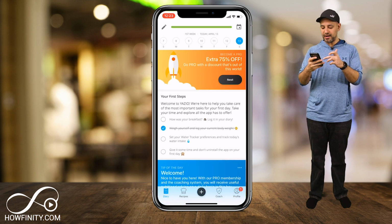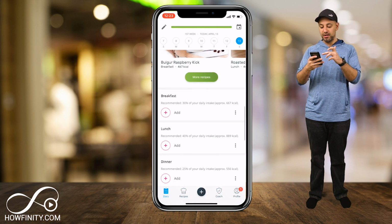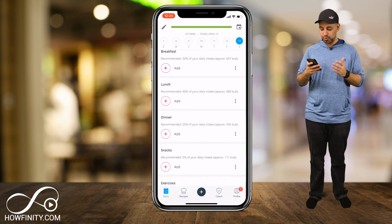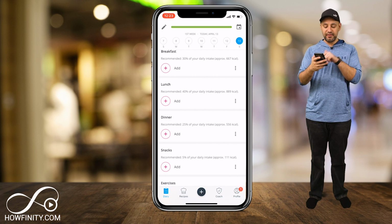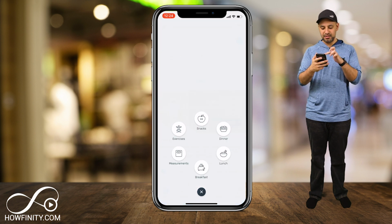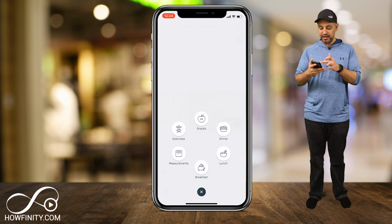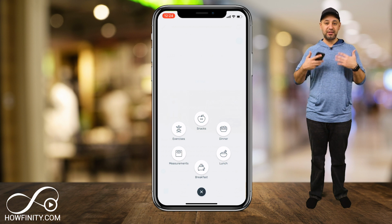And let's go on the bottom of the page. You could see how it's gonna give you options to add breakfast, lunch, and dinner. But let me show you a really quick way to use this app. On the very bottom, you have your menu, and right now we're on the first page. But if you press the plus sign, this is what you want to track basically. Your snacks, your breakfast, lunch, and dinner, and your exercise. Exercise is the amount of calories you're gonna burn, and everything else is the amount of calories that you're gonna take in.